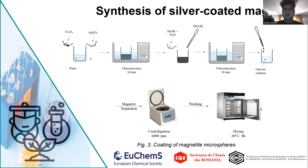The obtained particles were dispersed with a silver precursor in water using ultrasonication for 30 minutes. After that, we added sodium hydroxide, polyvinyl pyrrolidone, and ammonium hydroxide, and continued the ultrasonication for another 30 minutes. And this solution was added drop by drop in a glucose solution while constantly stirring. The obtained particles were separated, washed with deionized water, centrifuged, and dried in the oven at 60 degrees Celsius for 8 hours.